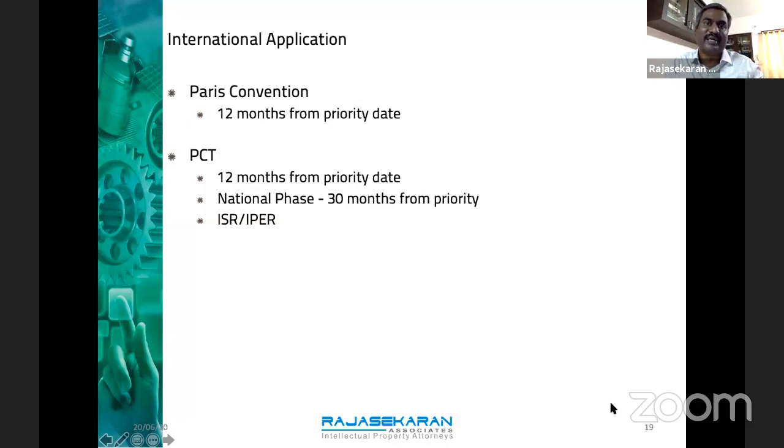The Indian date will be valid. You will get a different number there, you will get a different filing date there. But your priority date, in the sense, when someone conducts a search to find if your invention is novel or not, he'll have to use the date of filing in India, not the date of filing in the US. Okay, I file it in June in India. In August, I'll file it in the US since there is 12 months time.